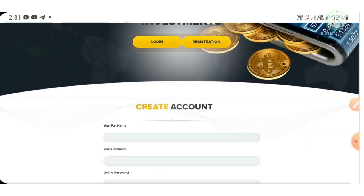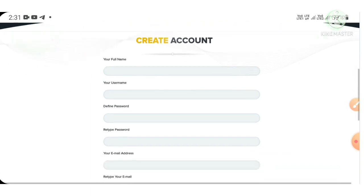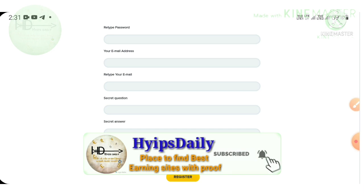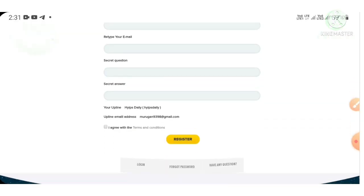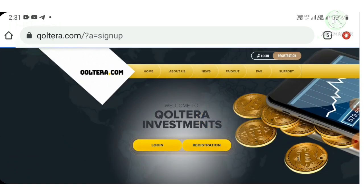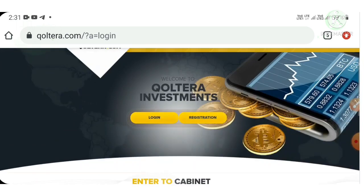Here, you have to enter your basic details like your full name. Then you have to choose a username, then enter the password and confirmation password. After that, you have to enter your email ID and confirmation email ID. Then choose the secret question and answer, which helps you recover your account in case you forget your login details. After completing this, tick the I agree to the terms and conditions option, then hit register. That's it, your account will get created. After creating your account, just hit the login button to go to the login form.